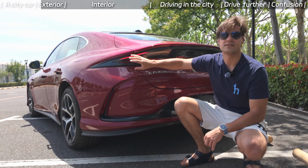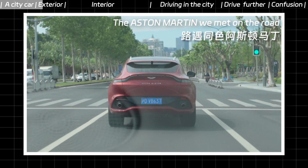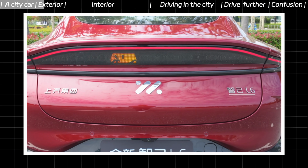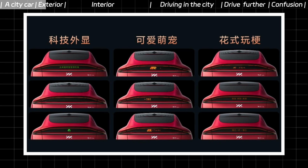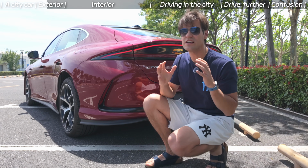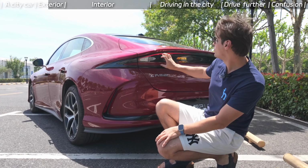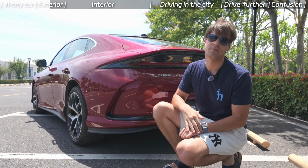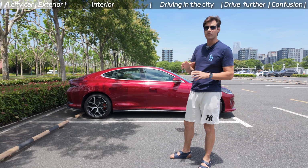The backlight of this car is nothing worse. It has this Aston Martin vibe. Big brother and small brother. It's exactly the same. But here we can choose dog, cat, or any message which we want to show to people around us. Imagine you are driving to work and you're really in a rush. You cut in front of somebody. Then you can show thank you on the back of your car to make the person behind you not that pissed with your driving habit. Of course, the perfect city car should look great from any angle.